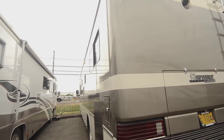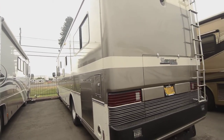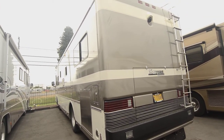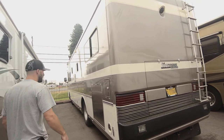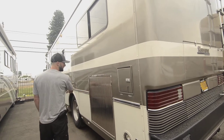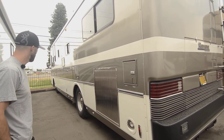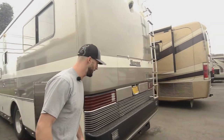And then just so you can see down the side of this coach, this side is just as good as the other, if not better. I mean, it's a perfect looking rig. No issues there. Even the louvered siding on the radiator, I don't know if I'm saying that right, even looks nice. Like it's a high quality coach. But let's go look inside.